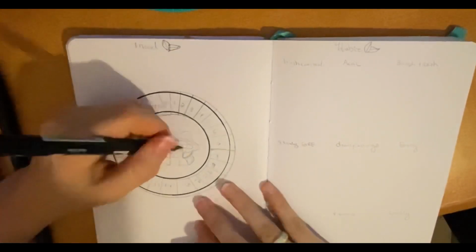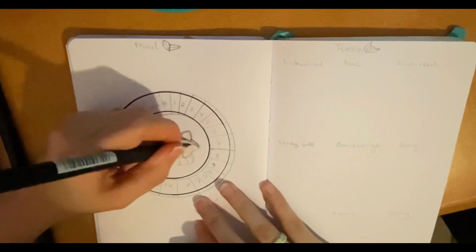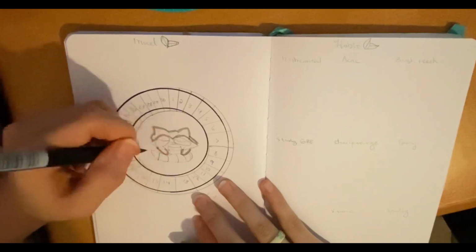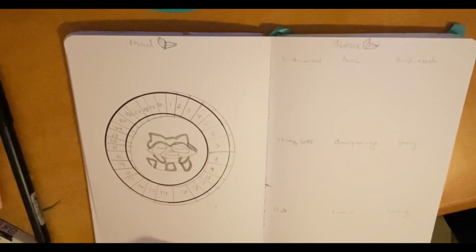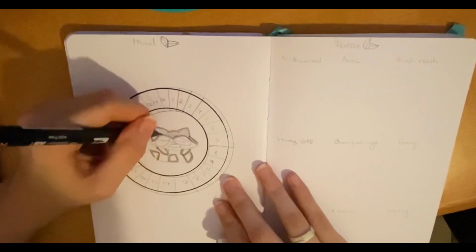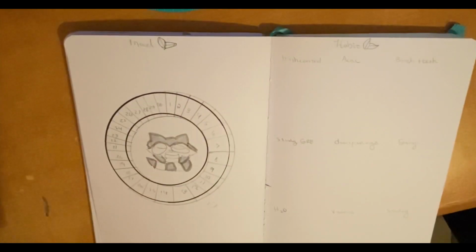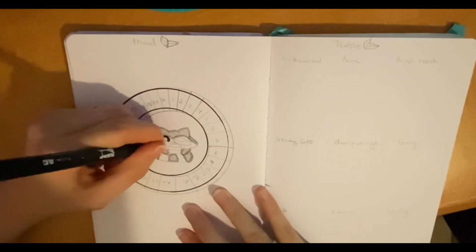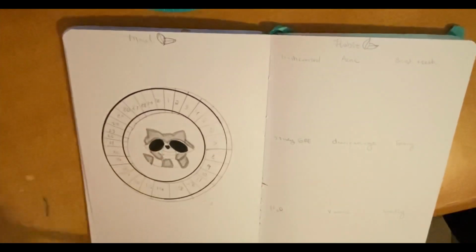So for my mood tracker, I just have cute little Cuddles in the middle. He's drinking some green tea in this adorable little cup. I'm not sure what these are called, but they're supposed to be the smaller cups that have the ring around the bottom that you see at tea shops. So with that being said, there you go with my mood tracker, and I'm just tracking my four moods, which is happy, anxious, sad, and angry.